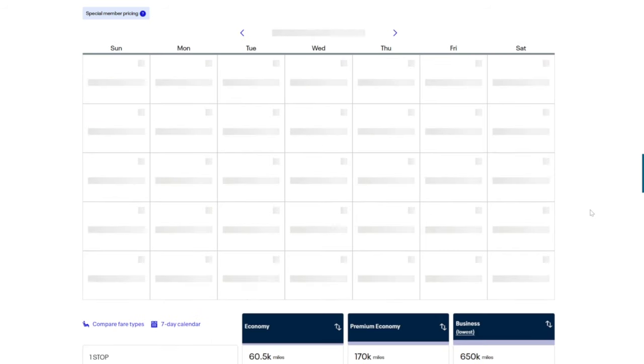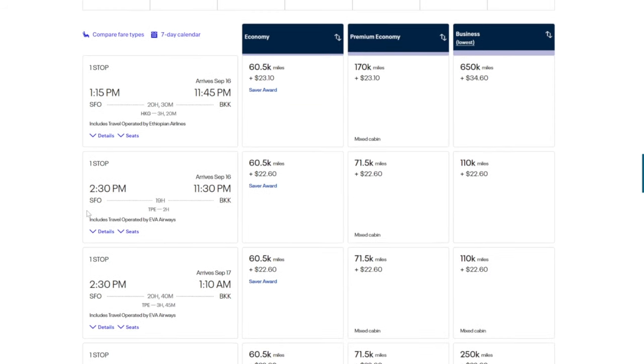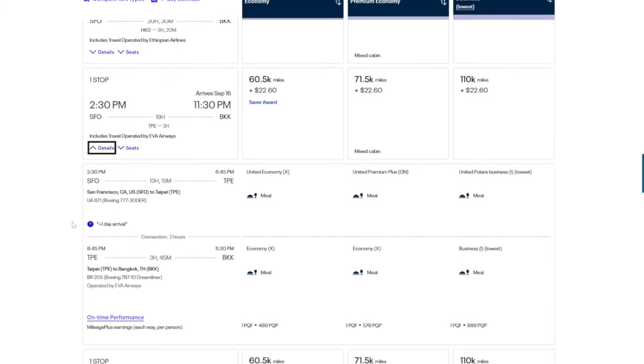It's going to be 170,000, 200,000 plus points in order to fly from San Francisco over to Thailand, which is not what we are looking for. We would prefer something that's more like this 110,000 point price. It is fully in business class from San Francisco through Taipei into Bangkok with EVA Airlines.